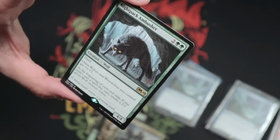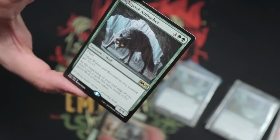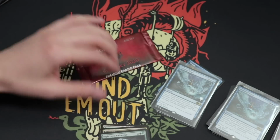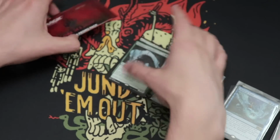2/2 green flash. Other wolves and werewolves you control get +1/+1. At the beginning of your end step, if you didn't cast a spell this turn, create a 2/2 green Wolf creature token. Okay, you know, that's not immediately jumping out to me as awesome. But let's go ahead and check out the promo pack.